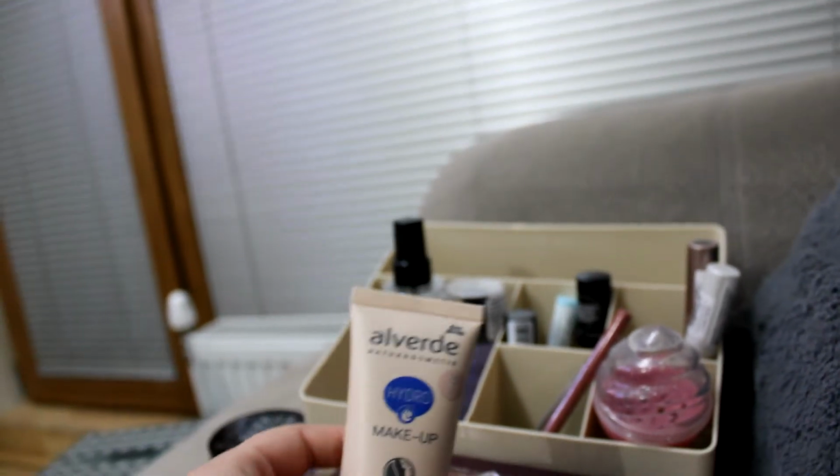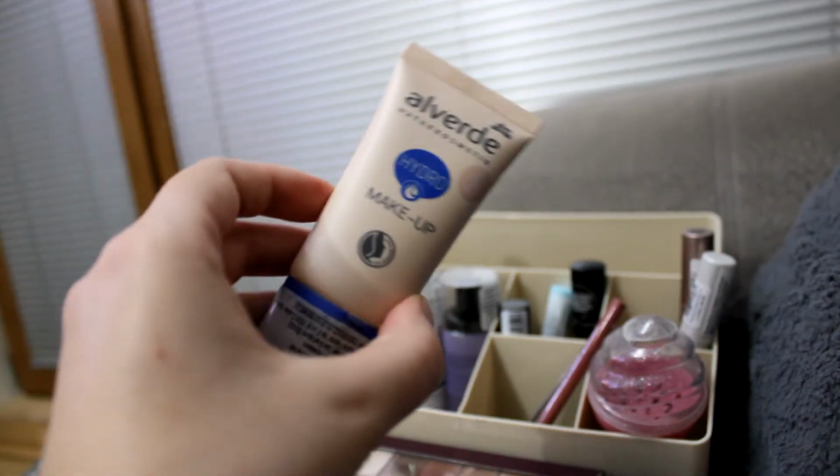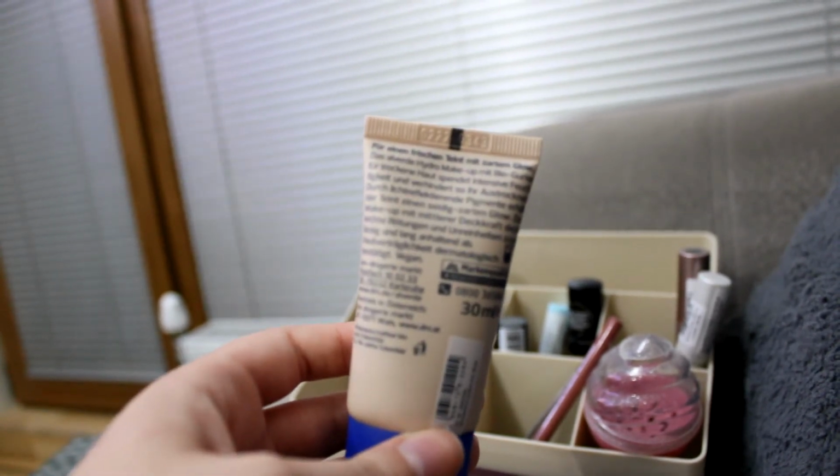I really love this. Okay, so we saw the Catrice primer over here, and now I'm going to show you my favorite foundation of them all, the Alverde Hydro Makeup Foundation. It is this one over here. It's very beautiful, especially for sensitive skin. If you have sensitive skin, this one is going to be very good for you.